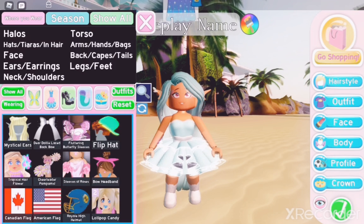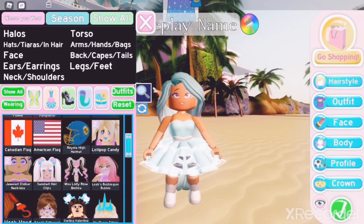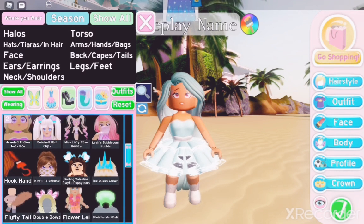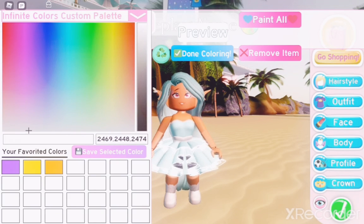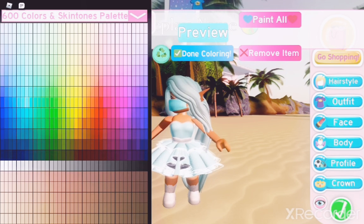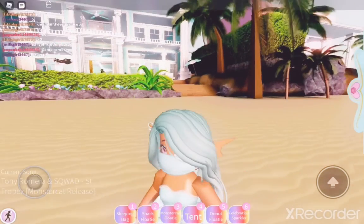And then, should I add, I was about to add a mask and I'm like, maybe not. It doesn't really match. Actually do. It's so hard to pick a color that you want when you're doing this. Okay, I think I'm done.